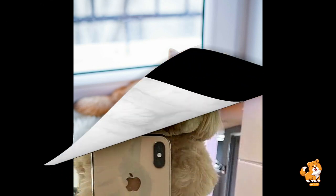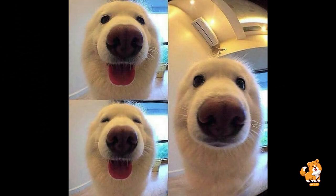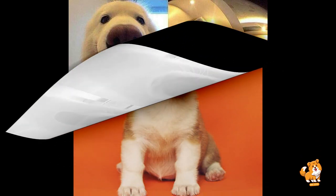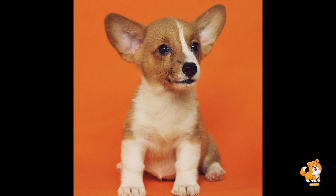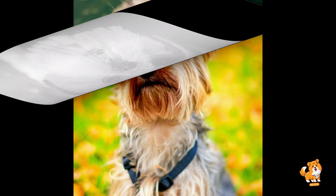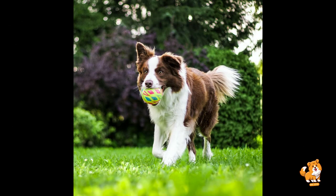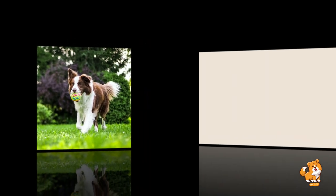So guys, exploring different dog training methods is essential to find what suits your dog the best. While each method has its own merits and demerits, the evolution of training techniques has led to a shift towards more positive and relationship-based approaches. So guys, understanding your dog's personality and needs will guide you in choosing the most effective and humane method to nurture a happy, well-behaved canine companion.